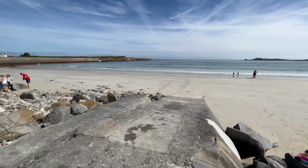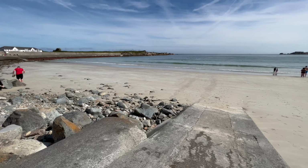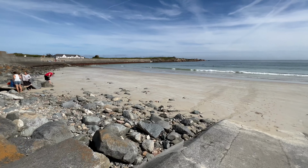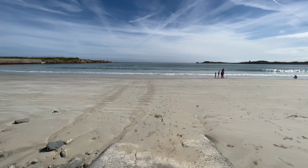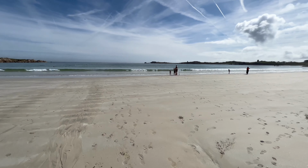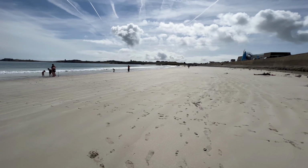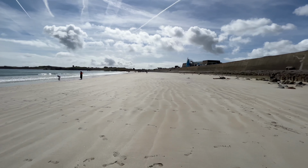And I'm going to walk nearly all across the whole bay, back up through the car park. I'm going to show you the Beach House Cafe briefly, so if you ever visit here, you'll know where to go. So the tide's quite nice. It's a nice height. Bit of cloud in the sky as you can see, but it's a crackingly beautiful day.